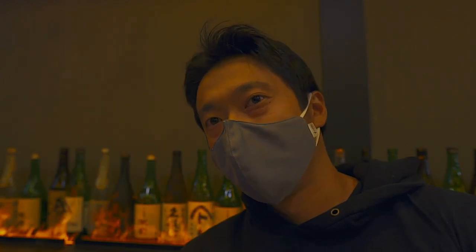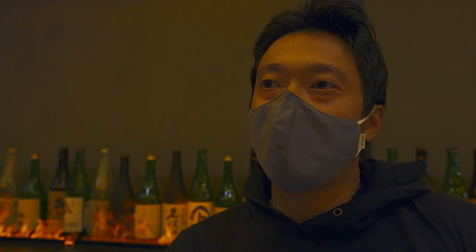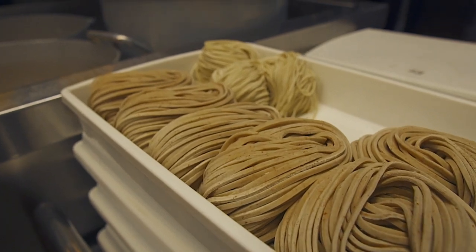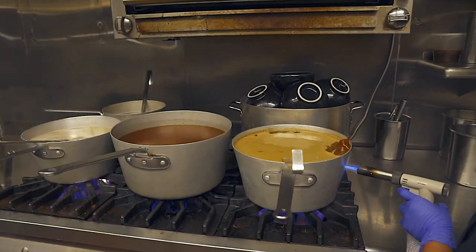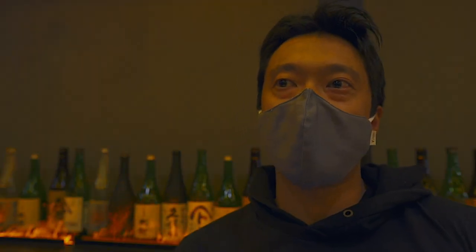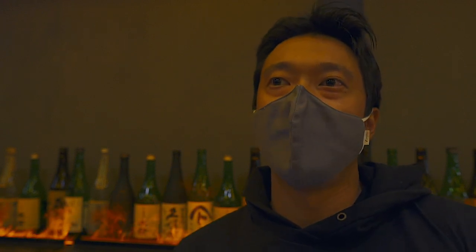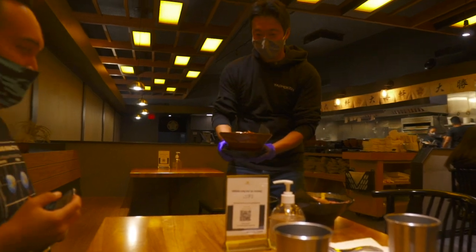What is tsukemen ramen? It's kind of ramen, but we serve a thick and cold noodle and then hot broth. It's actually separate, so you dip the noodle into the broth. So you can enjoy the texture of the noodle.